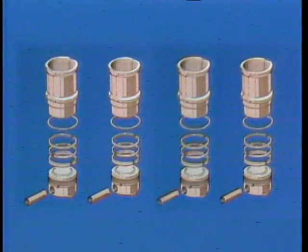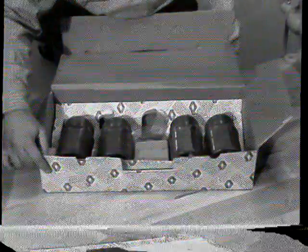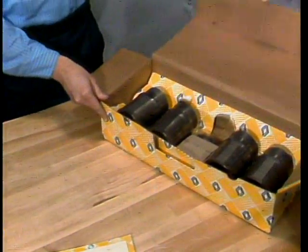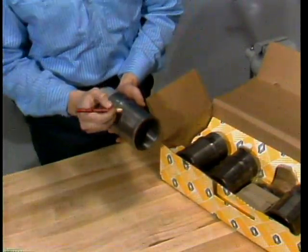But liner protrusion is only one area to be careful about in wet sleeve engines. There are others. For example, replacement liners are supplied in a kit form complete with matching pistons. If you have to replace a piston for whatever reason, you also have to replace its liner. In fact, you have to replace all four pistons and liners as a set. Here are the parts just as you find them in the carton. All four of these liners and pistons are precision machined in sets at the factory, automatically giving us the proper operating clearance between liner and piston. The same is true of liners and pistons installed in the engine as original equipment.